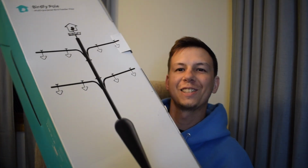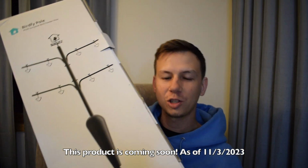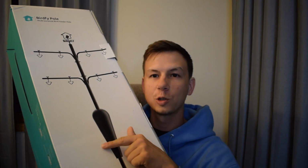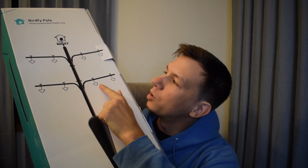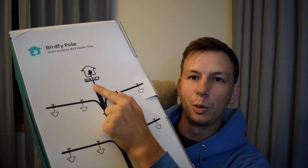We actually have one more thing that Netvue sent over. It is this huge pole. This is basically a feeding station. It looks like maybe this is a squirrel preventative thing on the bottom, but it has a bunch of stuff you can hang your feeders from, and then it has the Birdfy little bird on top. So let's open this up. This is massive, and it showed up a little later than everything else, but I still wanted to showcase it.